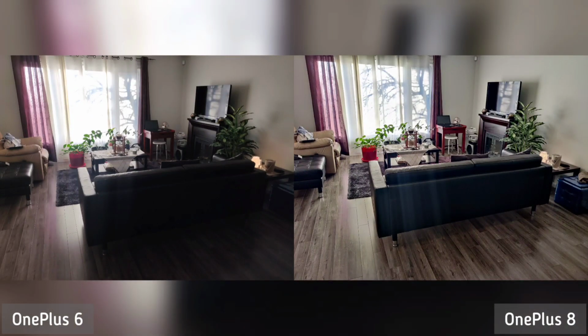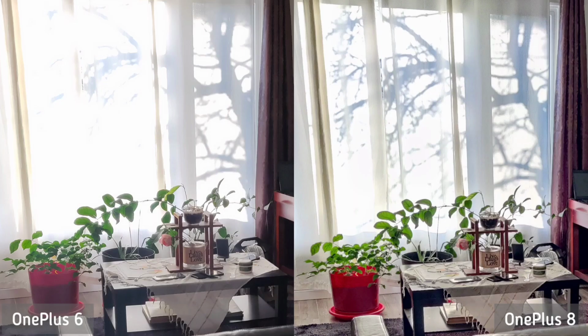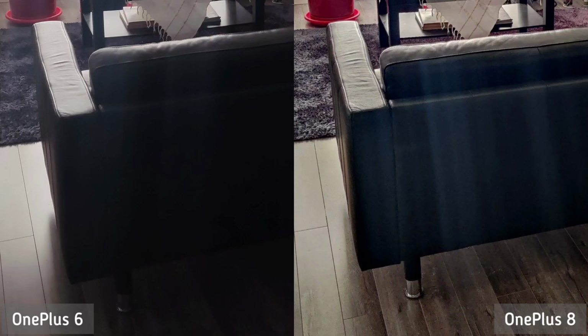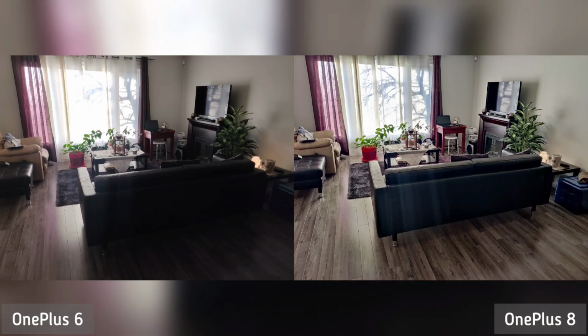On our first image, I took a photo of our living room, and I noticed three things. Oneplus 8 handled the highlights better, as you can see on the curtain. It's a little blown out on Oneplus 6. Oneplus 8 also exposes the floors better, and also handled the highlights better on the lamp, but Oneplus 6 managed the flaring better. Oneplus 8 won 2 out of 3, so Oneplus 8 is the winner here.